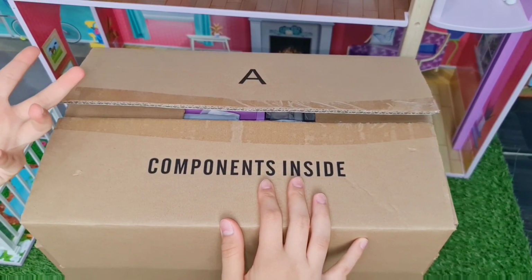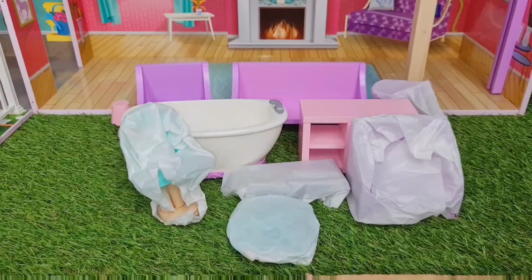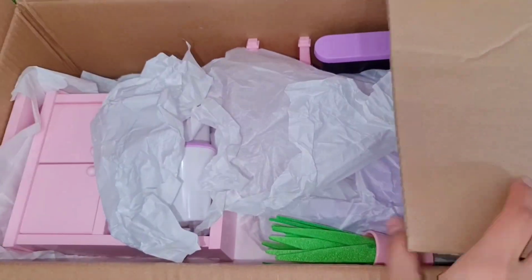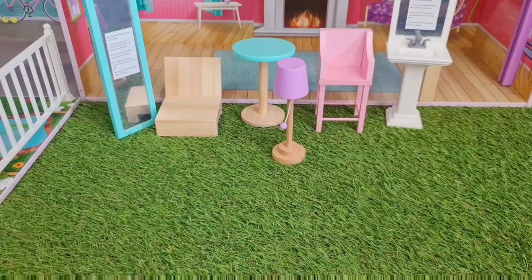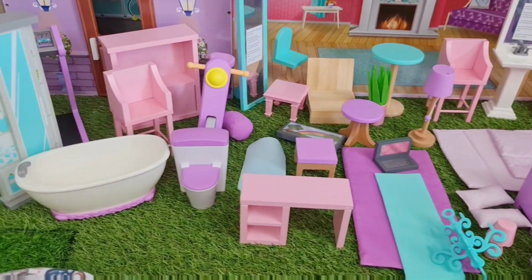We'll get the furniture out of the box and put it inside the house. Let's see what's inside box A. The whole furniture, which is over 30 pieces. Let's put all of these pieces inside this huge house.